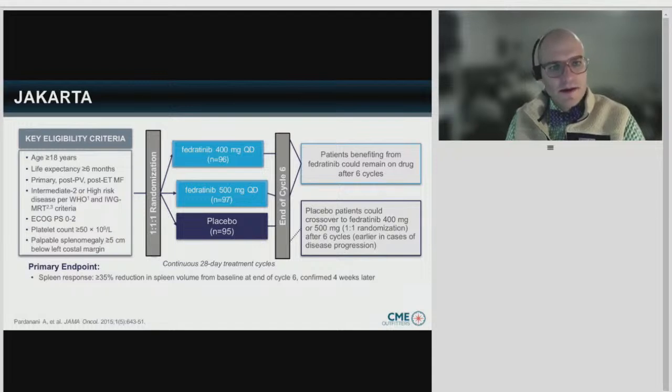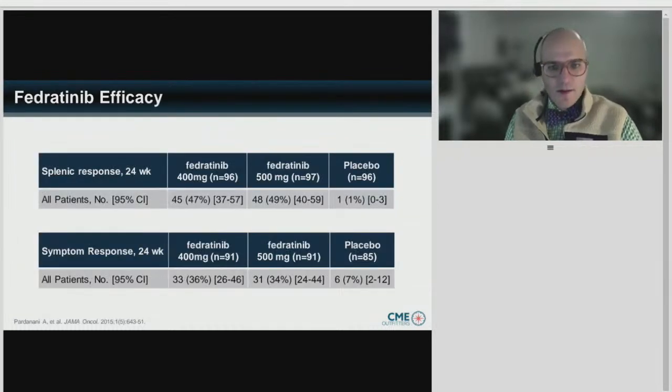Fedratinib was approved on the basis of the JAKARTA and JAKARTA-2 studies. JAKARTA was in the upfront setting, where fedratinib at two different doses was randomized against placebo. And this was a contemporary study of the COMFORT studies that led to the approval of ruxolitinib. Ultimately it showed significant responses in spleen volume reduction, as well as symptom burden improvements.